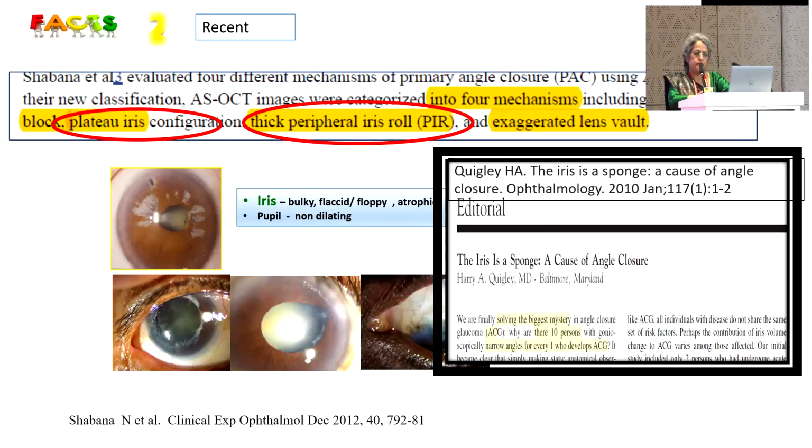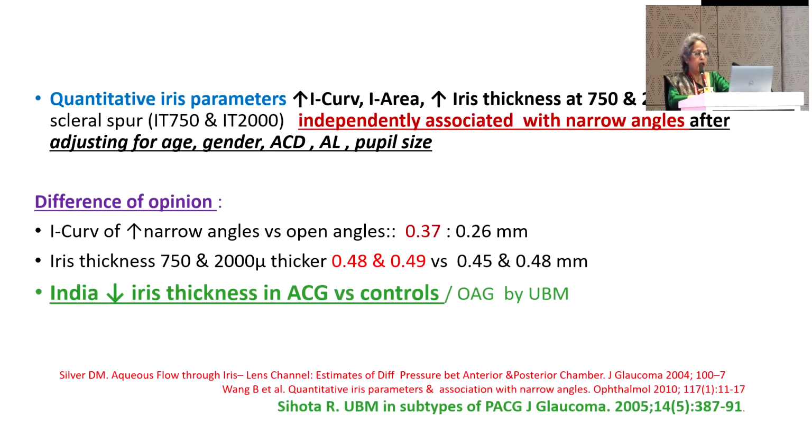When we went back to literature, we found that Quigley had long ago said that iris is a sponge, which is a cause of angle closure, and this has now come up more after the imaging devices have come in. Now, all these iris parameters of curve, area, thickness have been independently associated with narrow angles after adjusting for age, gender, and anterior chamber depth. However, there's a difference in opinion. Some studies from Asia have said that iris curve is more, and the gentleman sitting with Dr. Arun, studies from Singapore have said that iris curve is more, iris thickness is more. Yes, Arun? But the Indian studies from Dr. Sihota et al. said that the iris thickness is less in ACG.